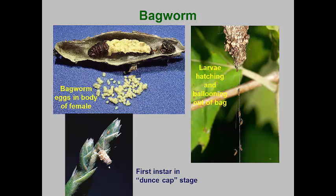As soon as the larva lands on suitable plant material, it begins to feed, and it makes a tiny cone-shaped silk bag. This bag will be covered with frass pellets. I call these the dunce cap stage.